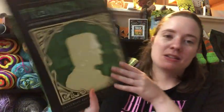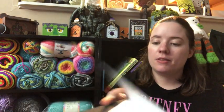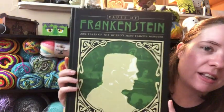I also have this book I just want to share with you guys. It's called The Vault of Frankenstein, and it's 200 years of the world's most famous monster. It's got all kinds of information about all the shows and movies and books and stories about Frankenstein ever. And in the back, it's got an envelope that has replicas of old movie posters in it. I'm saving those for when we get a house, and I'm going to frame them and hang them up. But I love this book.